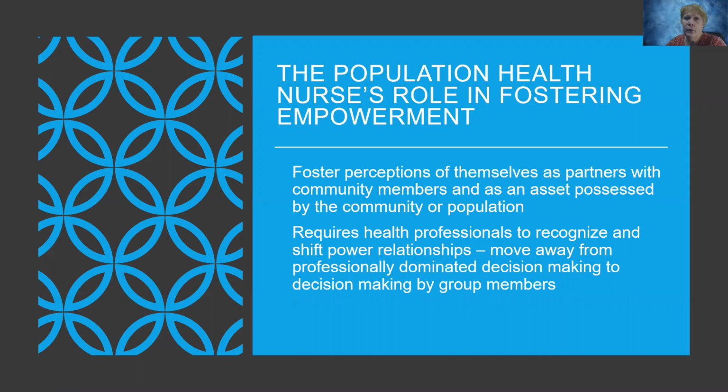So really what we're doing is fostering the perception that we're community partners with the community. We're not telling the community what they need. We're partnering with them so we can arrive at solutions that work from both a healthcare perspective and a community perspective. And I think that is really important. Shifting ownership back to the people is what's important, and the community itself should take pride in the ability to have influence over some of these healthcare policies.